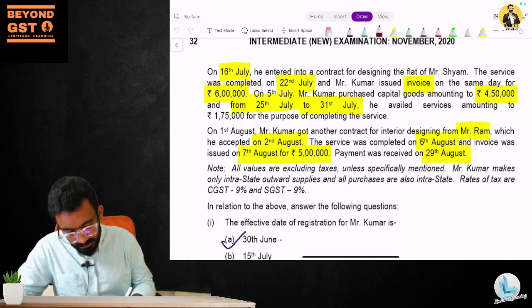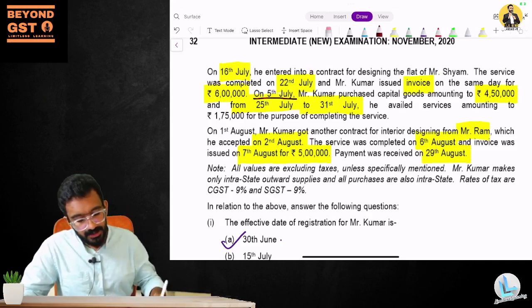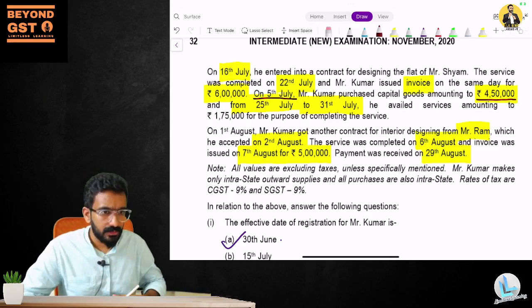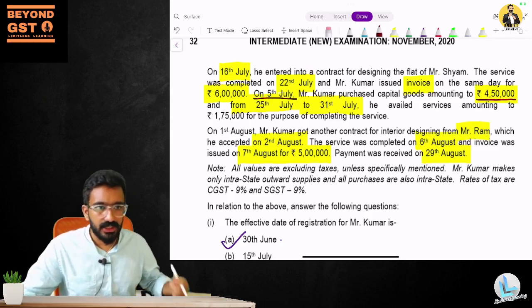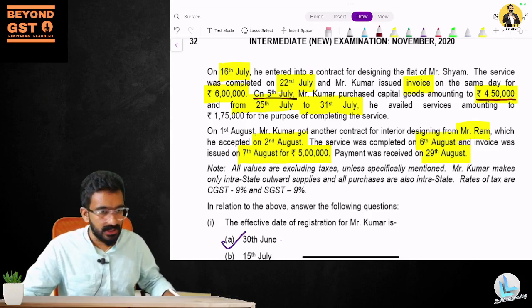Say in July, how many purchases he has? On 5th July, he purchased capital goods amounting to 4,50,000. Can he take ITC of that? Yes, his effective date of registration is 30th of June. After 30th of June, whatever purchases he makes, is he eligible for ITC? Yes, he is eligible for ITC.